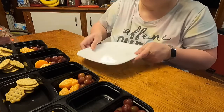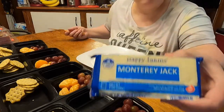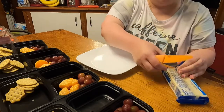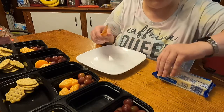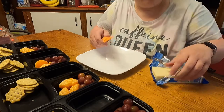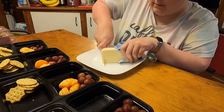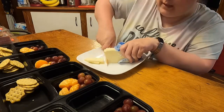I didn't get a knife. Oh boy, how am I gonna cut cheese without a knife? Okay, I'm using Monterey Jack this time. Like I said last week, you can use any kind of cheese you want. Use any kind of meats you want. You can use pepperonis. You can use stuff that's already pre-cut up. We do have pepperoni sticks here. You can use summer sausage. You can use sliced cheese that's already sliced. Whatever you want. It's up to you. Whatever makes you happy.